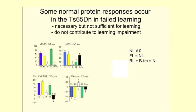This is Raptor, and again we see that normal, failed, and rescued learning are all producing similar changes. This is histone H3 acetylation at lysine 9, and they all go down equally. So there are many responses, and many other examples of these proteins, where the responses in failed learning are okay, and they are replicated either by memantine or in rescued learning.